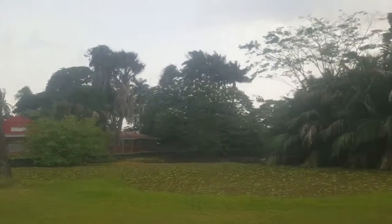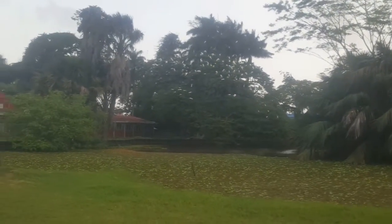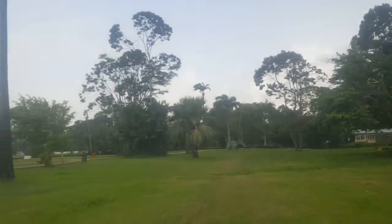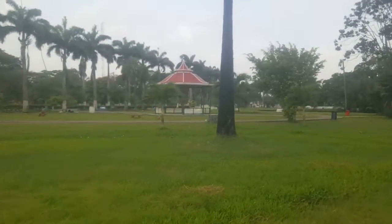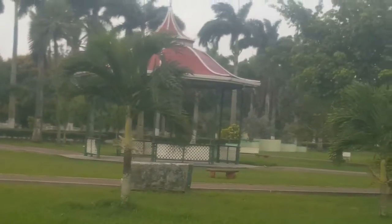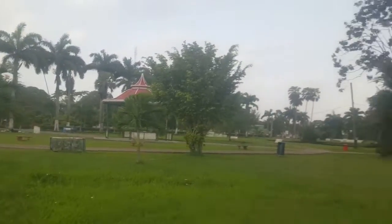by international standards. Here you have a large flock of seabirds, garlings, nesting in one of the trees here in the Botanical Gardens, and chirping away to their heart's content. That's the bandstand. And that's also newly constructed.